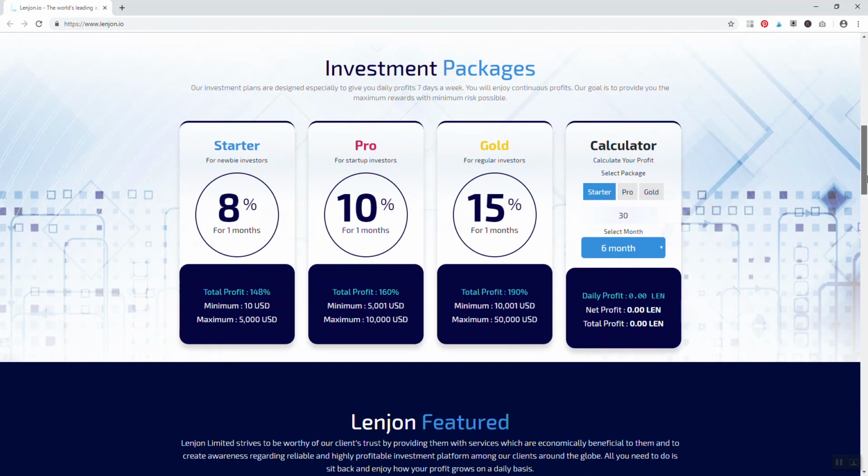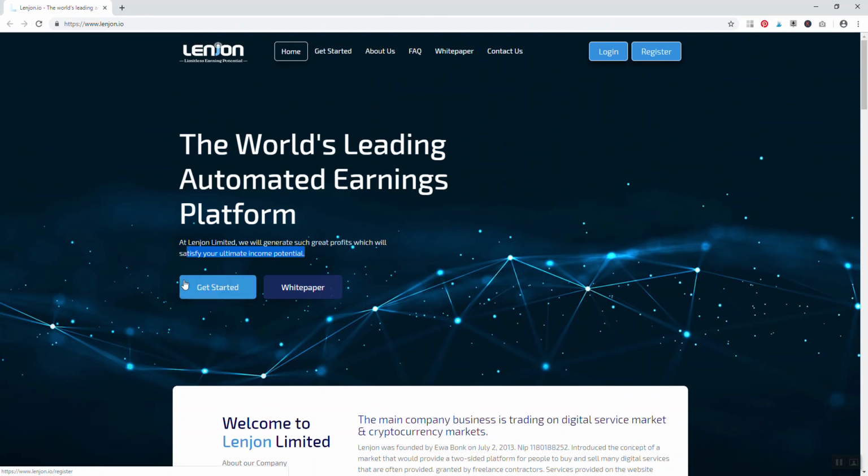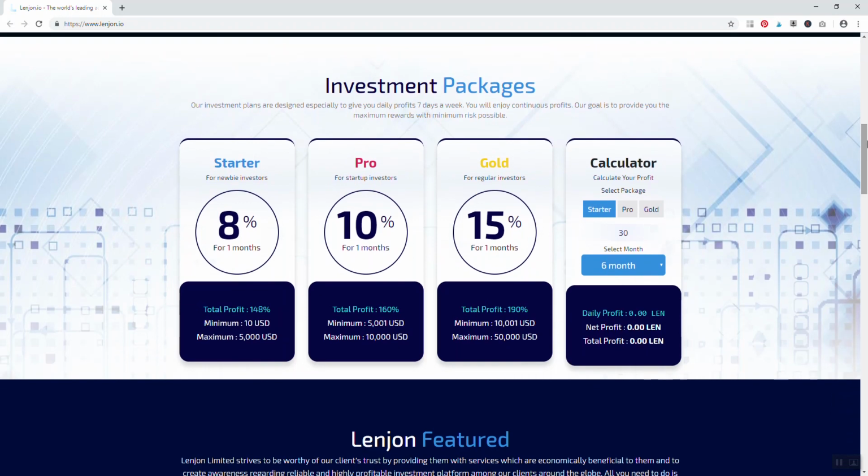So this is a great introduction to the site. This looks great. This needs to be tightened up a little bit, and this page can be optimized a lot better. And this could be switched around a little bit to make it more clear. And then it's like, okay, now you got me sold. All right, so our investment plans are especially designed to give you 7-day profits 7 days a week, right?